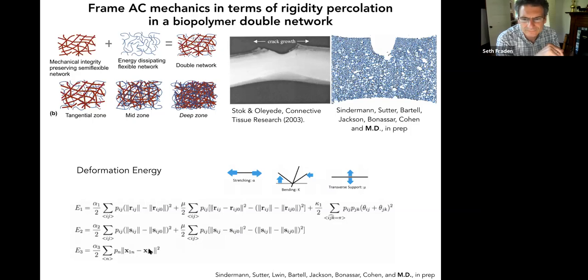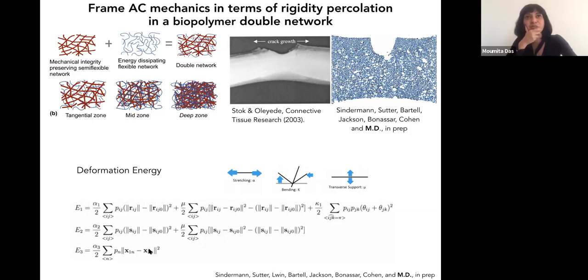But you can also do other kinds of situations, which we are looking into now, where one network is rigidly cross-linked, and the other network may have some combination of cross-links and entanglement, making the network more like a phantom network.